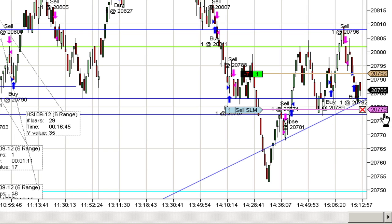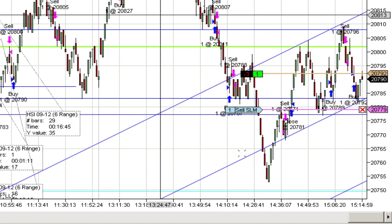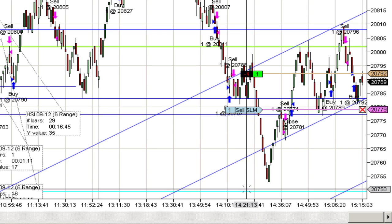I'm going to set a stop at 79, just below the extended line there. So if it busted my stop there, then the next entry point will be at 20755, somewhere around there. Only if you still believe it is an uptrend.